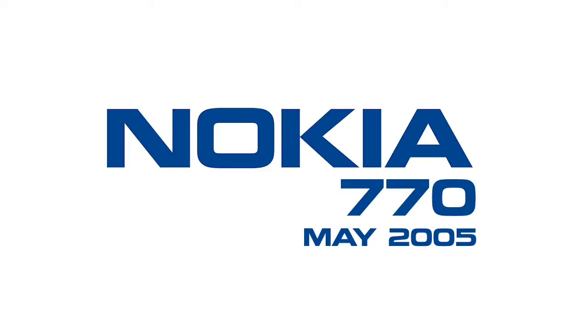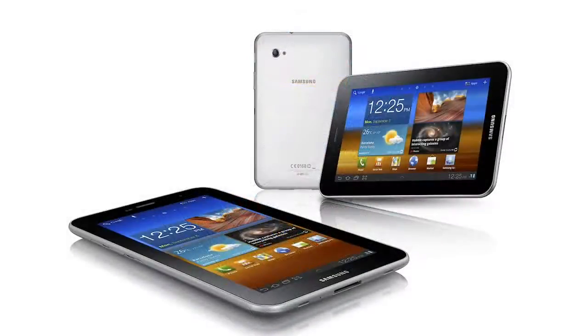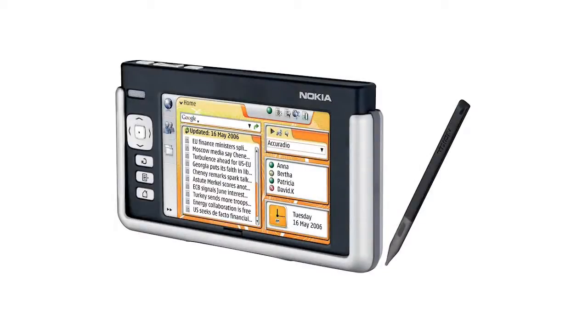Nokia 770 Internet tablet announced May 2005. If you mention the word tablet today, then most people will immediately think of the Apple iPad, or perhaps one of Samsung's many Android tablets. But 10 years ago, this month, it was Nokia that was pioneering in the early tablet market. Initially announced in May 2005, but only shipping in November, the Nokia 770 caused quite a stir when it was revealed to the public.